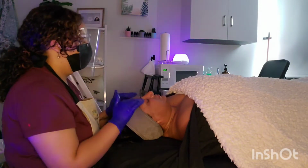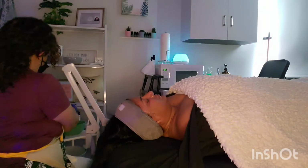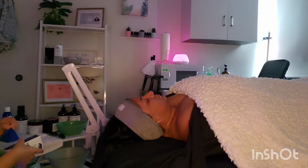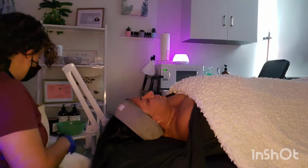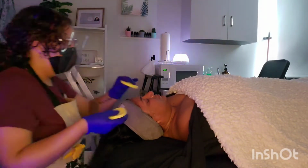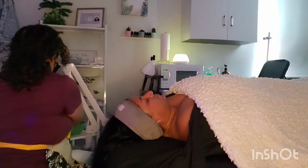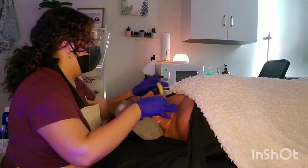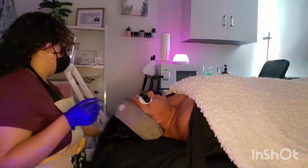For exfoliation, I do this for about 2 to 3 minutes, depending on the person's skin type and if they really need it. I don't like to do more than 3 minutes just because it is a raspberry refining cleanser, which also has jojoba beads and blue cornmeal in it. It is a physical exfoliation method, so you do want to be gentle and don't put pressure on the skin when you're exfoliating. I will then remove with my sponges and make sure that everything is completely off the skin.